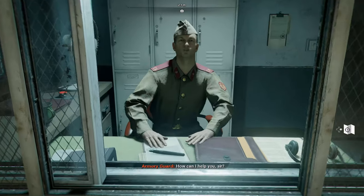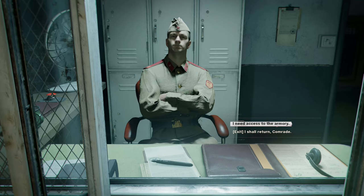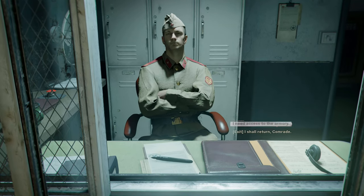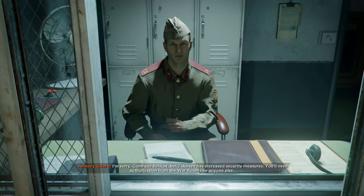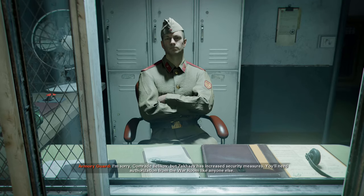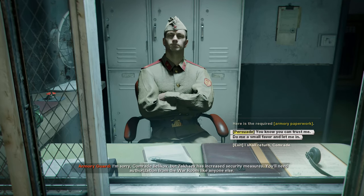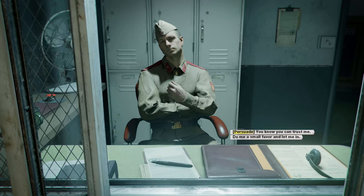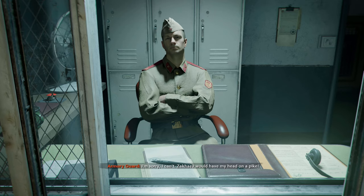How can I help you, sir? I need access to the armory. I'm sorry, Comrade Belikov, but Zakhaev has increased security measures. You'll need authorization from the war room like anyone else. You know you can trust me. Do me a small favor and let me in. I'm sorry, I can't. Zakhaev would have my head on a pike.